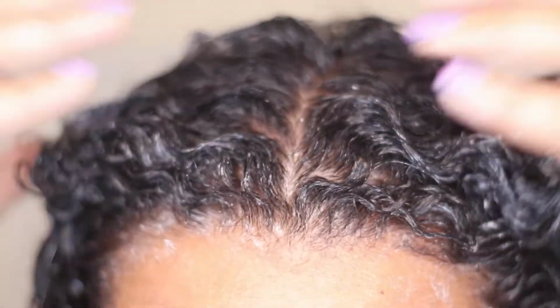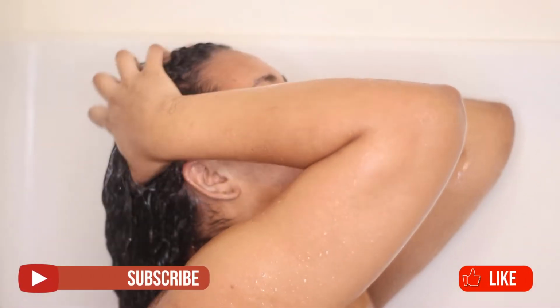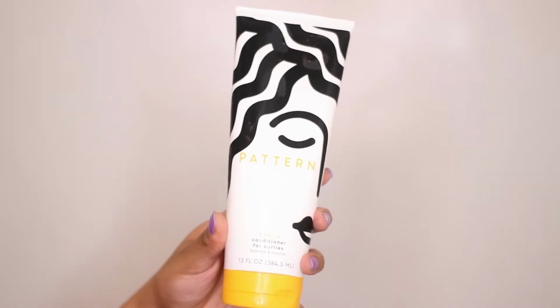It felt cleansing, clarifying, but without stripping my hair, if you know what I mean, if you've tried other shampoos in the past. So then we went ahead and rinsed the hair. Yeah, the shampoo felt really good. It was not stripping and it smelled really good. It smelled like tea tree oil. And now I'm gonna go ahead in with the conditioner.